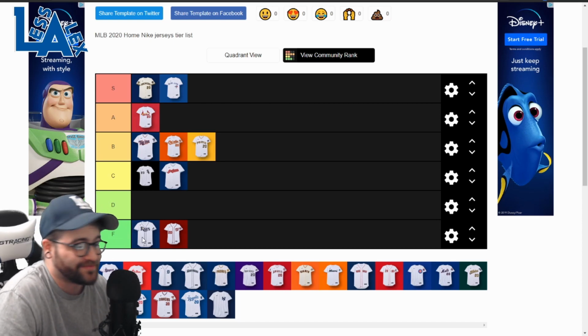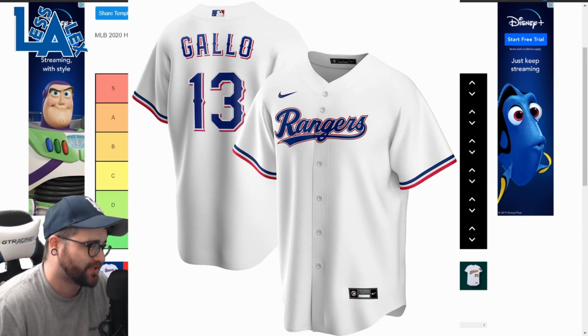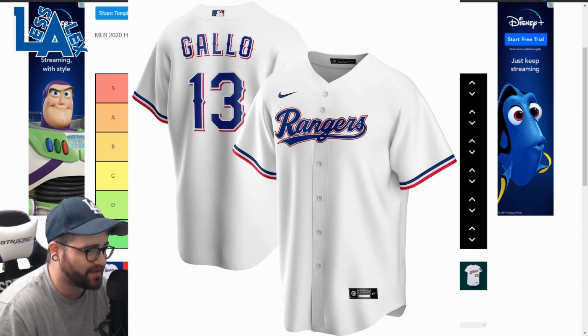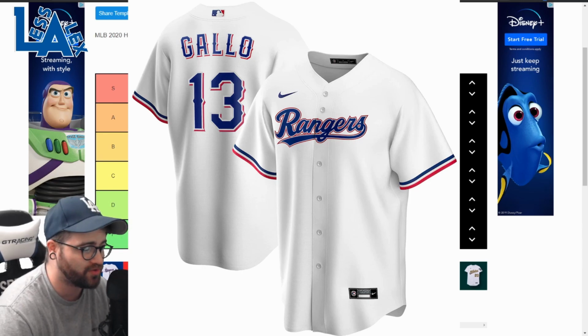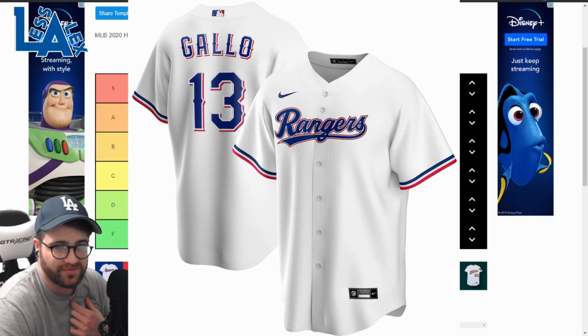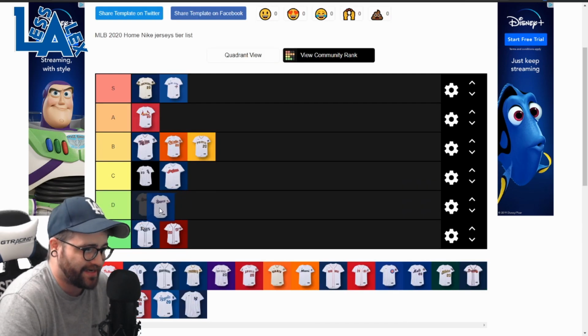I'm sorry, don't hate. Next up, we have the Texas Rangers. Texas Rangers have changed up their logo a little bit. Their new jerseys look pretty cool, to be honest, but nothing special. And that Nike logo is so close to that R. Like, what in the world is it doing so close to that R? Nike, I get it. You got a brand, but you could have put the Nike swoosh on the side. Like, what are we doing? I know the NBA has the Nike swoosh right there, but that's a little bit different. Rangers, I'm sorry. I got to go D.